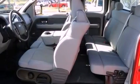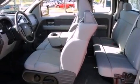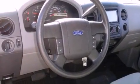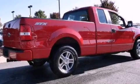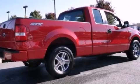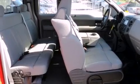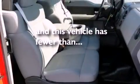Its top features include a rear split bench seat, a CD player, a double wishbone independent front suspension, chrome wheels, a passenger side vanity mirror, a security system, a full-size spare tire, a low tire pressure indicator, disc brakes with an anti-lock braking system, and this vehicle has fewer than 70,000 miles on the odometer.